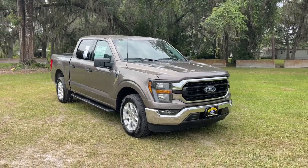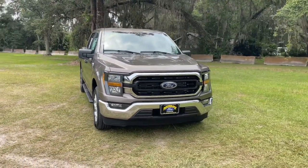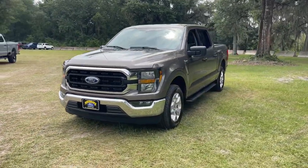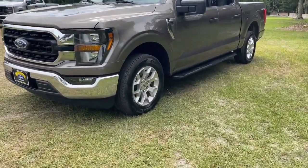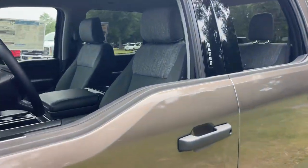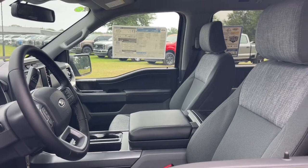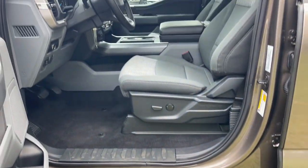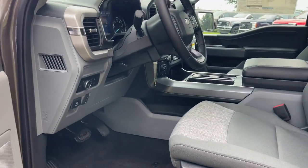Here is a wonderful 2023 Ford F-150. This rugged F-150 is ready for work, off-roading, or a little R&R. Military-grade aluminum alloy and high-strength steel give this full-size pickup the advantage of being both light and strong, so much so that it delivers class-leading towing and payload capabilities.